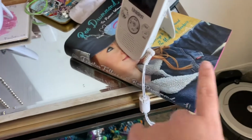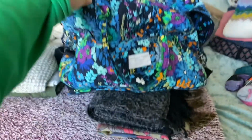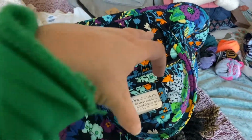And then so far in my bag, I'm probably gonna pack in here these monitors, chargers, and I think I'm gonna bring this book, and then I'll go in this backpack with my MacBook, charger, and all my clothes are gonna go in this old Vera Bradley tote, because on a car trip I try not to pack suitcases because I find duffel bags are a lot easier to shove underneath seats.